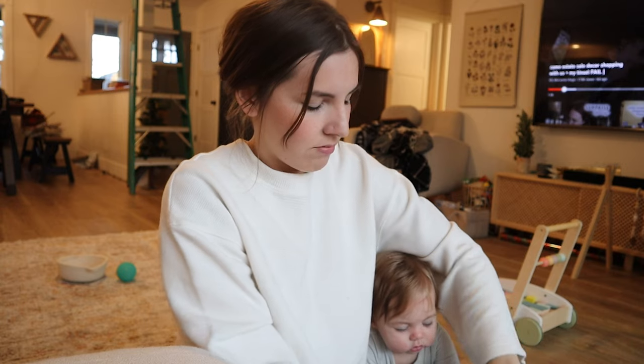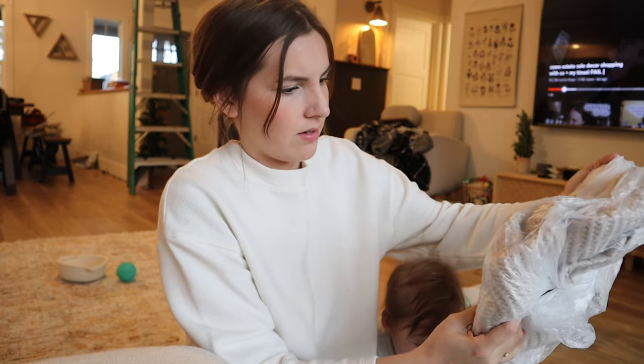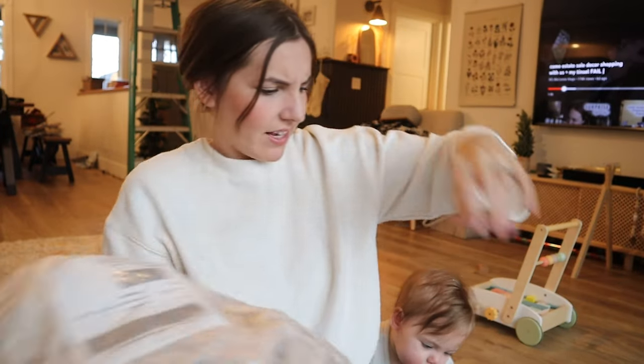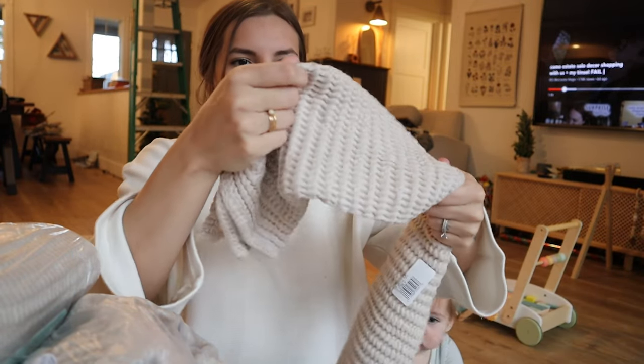And this, I have no idea what to expect with this as far as quality, color. Okay. That one's in like a garbage bag. Oh, I guess they all are kind of in garbage bag looking situations. I ordered a few of the bath towels and a few of the hand towels. The hand towel just fell out.